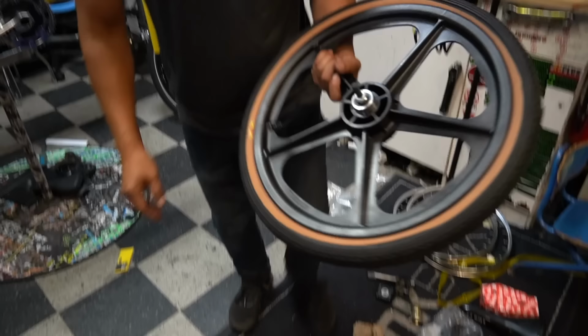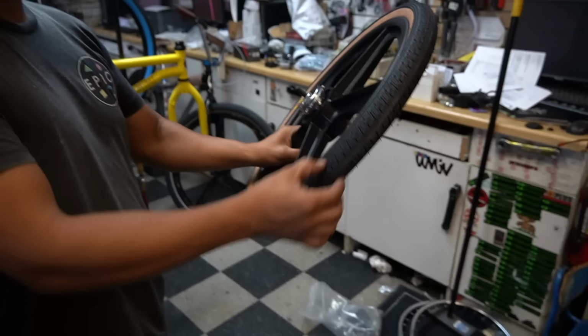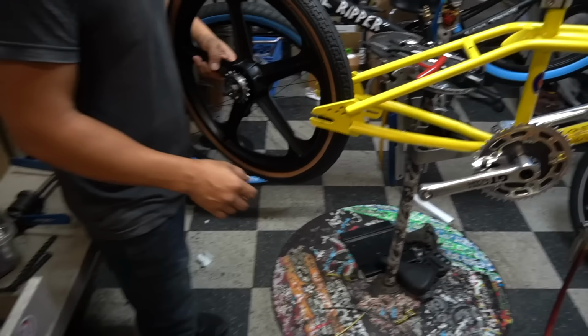Yeah. Skyway, brand new. GT, very proper. 15 tooth on a 44. Sounds good. Getting this guy on.